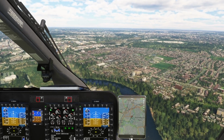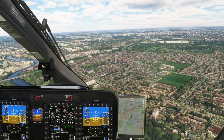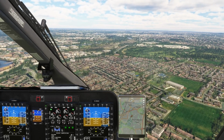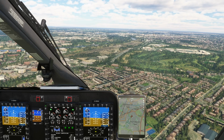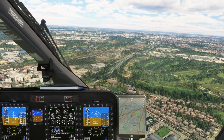I'm obviously not going to fully low level it up the river, but I am going to fly along here. In front of us there, that is Thornaby Depot and Tees Yard. Tees Yard used to be the busiest freight yard in Europe. Now it is a literal ghost town. Tees Yard is now largely used for wagon storage, as you'll see when we fly over.